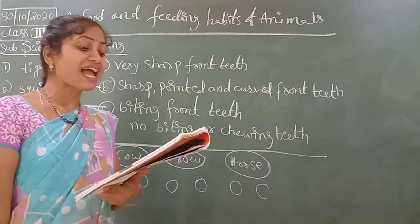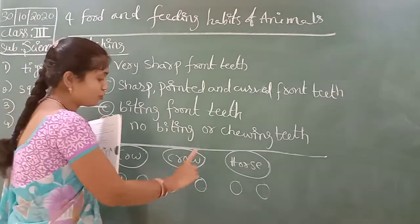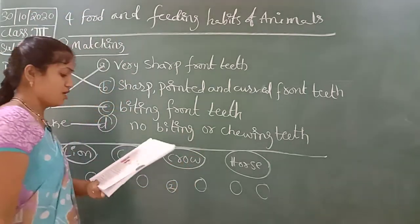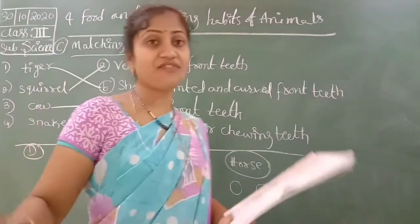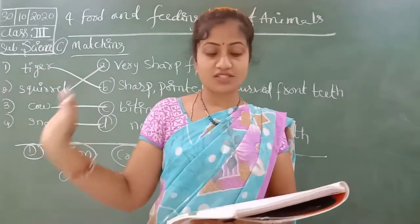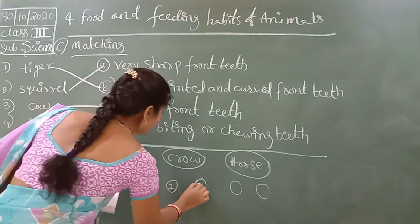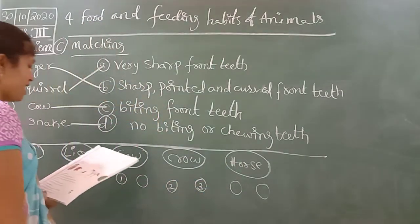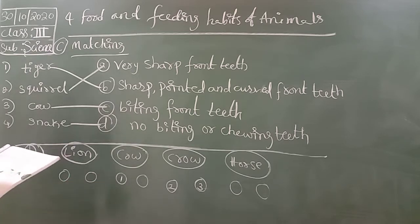Next, I am an omnivore. What is that? Crow is the omnivore. Okay, number two. I can fly. Lion does not fly, cow also does not fly, horse also does not fly. So crow is the correct answer. Three: I can fly. Crow flies. Why? Because it is a bird, it can fly.